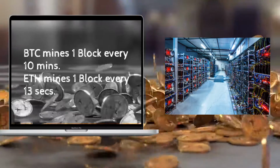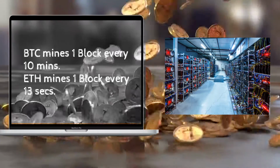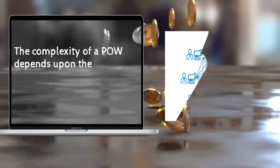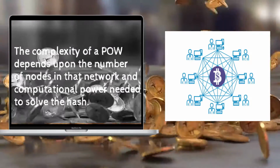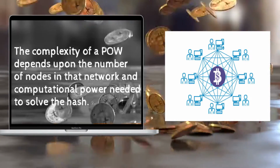Certain alterations to the Bitcoin blockchain have enabled Ethereum, the other primary user of proof of work, to complete this task in 13 seconds. The complexity of a proof of work puzzle depends upon the number of nodes in that network. Also, a puzzle's complexity is directly proportional to the computational power required to solve it.